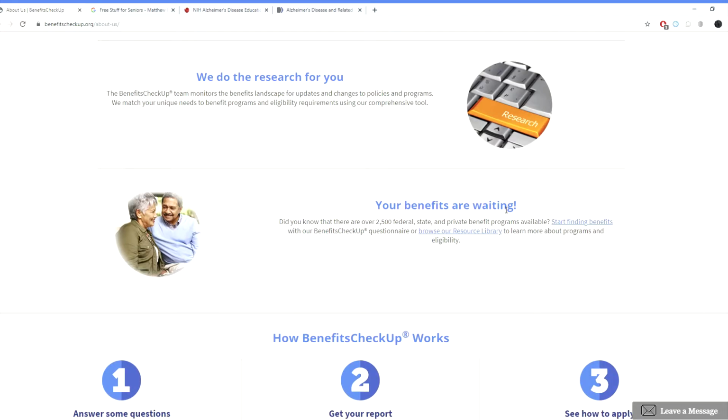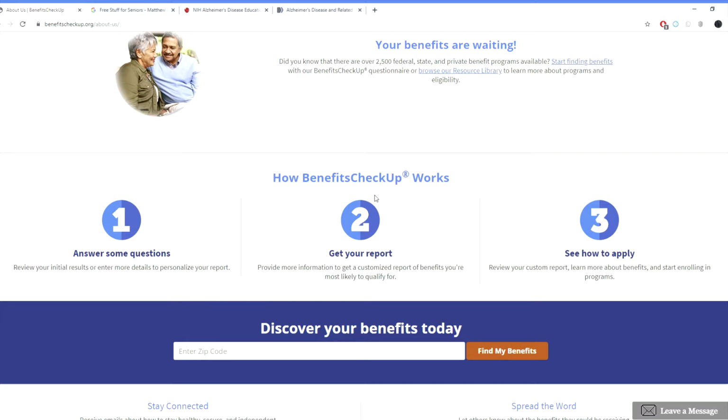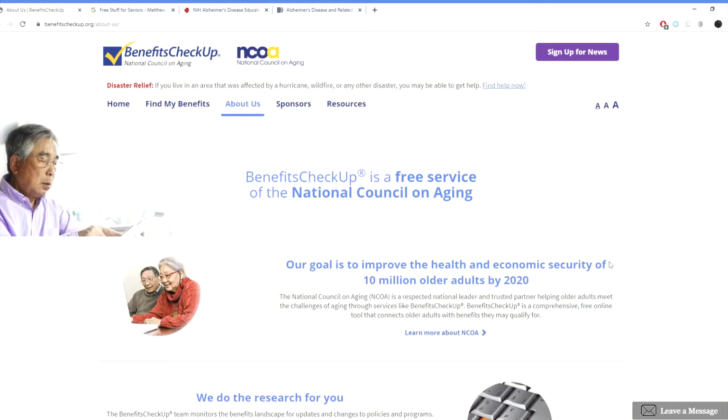Did you know that there are over 2,500 federal, state, and private benefit programs available? And then there's a link, start finding benefits with our questionnaire, browse our resource library. So here you go, 3 steps: answer questions, get your report, and then you see how to apply. So they walk you through if benefits are available for you, and if paying for long-term care is an issue, and I know it is, and I know it is going to be one of the primary concerns for a lot of people, benefitscheckup.org is going to be an absolute lifesaver for many, many people.